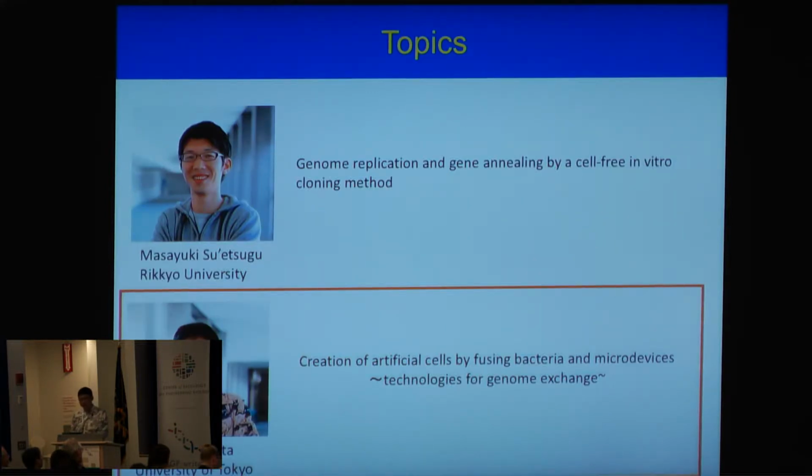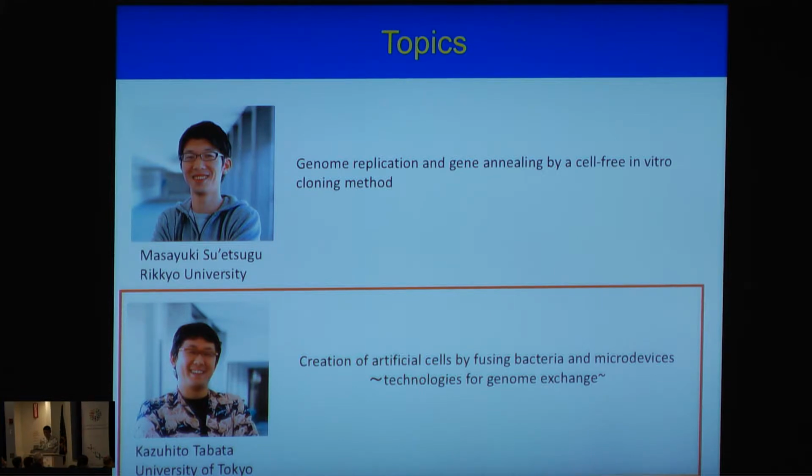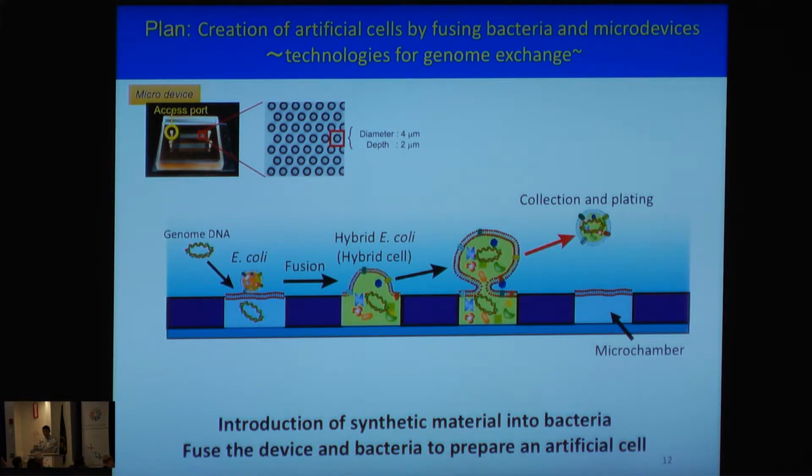So next, I'd like to introduce my research. In this research, I fused together bacteria and a microreactor of approximately equal volume to create the artificial cell. Here is a photo of our micro device. In the experiment, I introduced the bacterial genome and the lipid bilayer is sealed with a lid. E. coli is integrated into the reactor by membrane fusion.